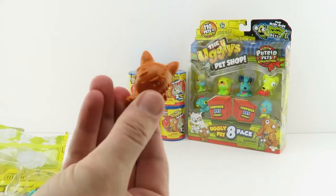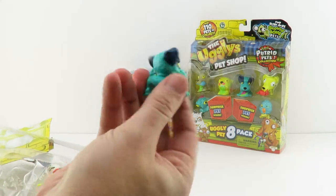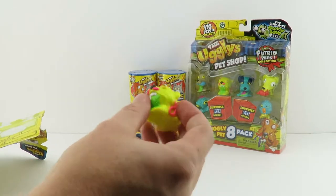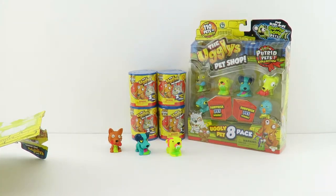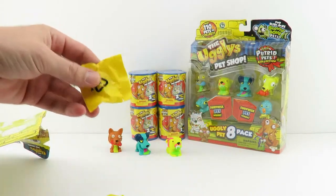Oh, Yelpy Kelpy. Scaredale Terrier. And Rotten Rodent with worms. Okay. Oh, and there are 2 surprise bags here. So let's see what's in here. Let's check out this first one.